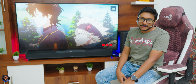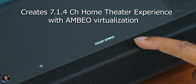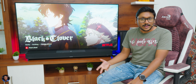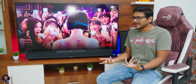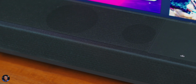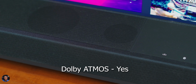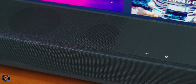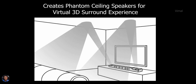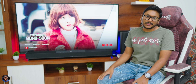Plus Dolby Atmos experience is also nice. I've told you, right, it's got 7.1.4 upmixing technology on board using their very own Ambeo virtualization, and that was also very good. You might ask about the surround experience. Now the brand is calling it 3D surround experience, and yes, it also has top firing driver units, which will produce sound that will hit the ceiling and reflect to your ears and give you that virtual surround sound sort of effect. I mean, compared to a regular soundbar, there's a lot of difference over here. This is a completely different league of product.